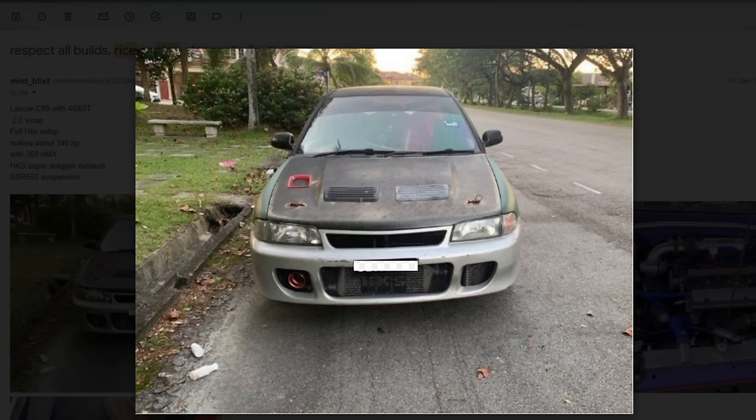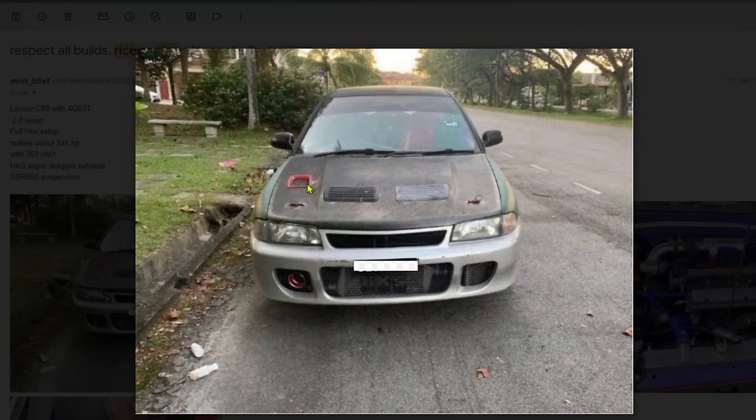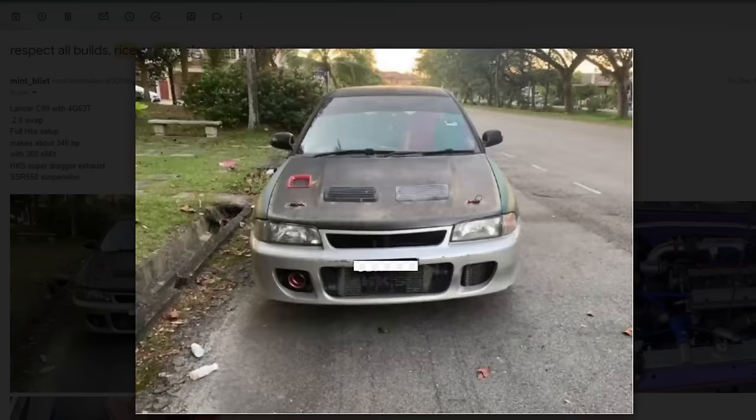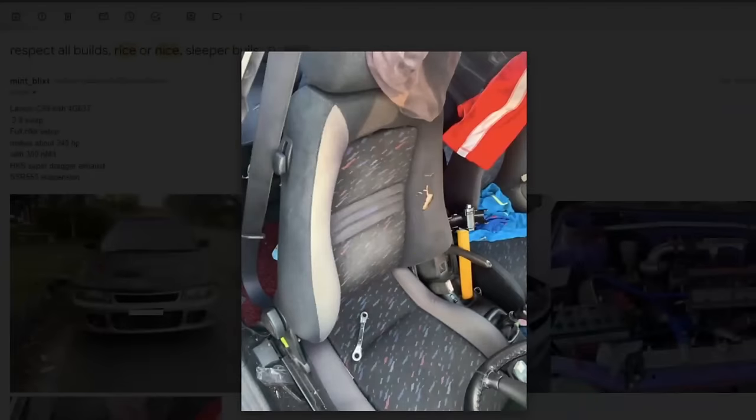And then you got some hood vents and some hood pins and shit. I guess the filter is kind of in this area. I was looking to see if this duct goes to the filter, and it actually kind of looks like it does. So yeah, that's actually some function right there. Just finish the exterior, and I'm sure you've got yourself a nice-looking car.